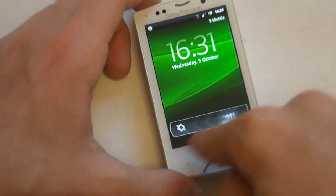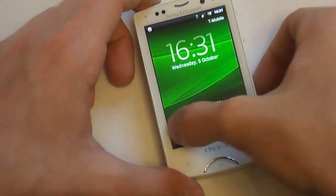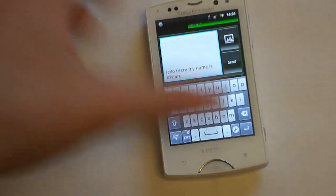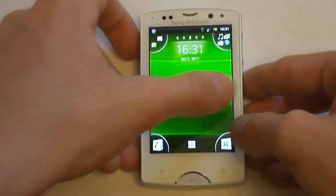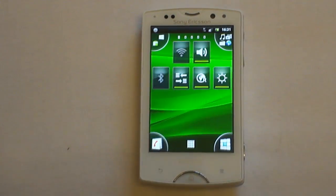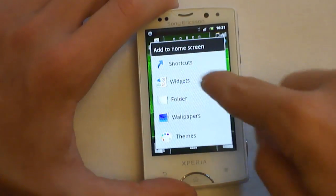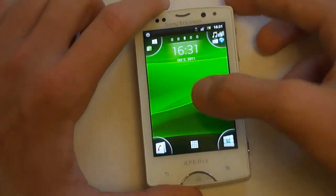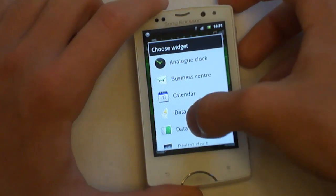So just zoom out here, and unlocking the screen, you're met with this. You can scroll right to turn the sound on and off, and left, and then right to unlock the phone. You're presented with Sony's home screen interface. Sony have a number of widgets that they put in. So if I tap on here, go on to widgets, and it should load. There we go.